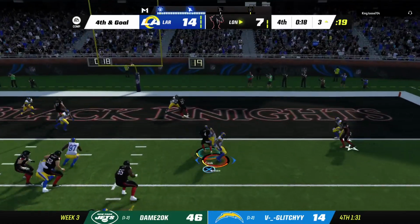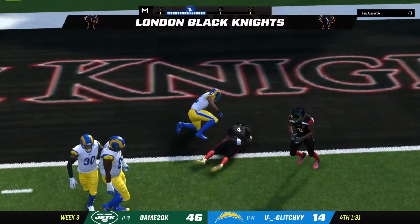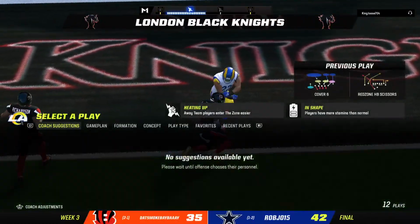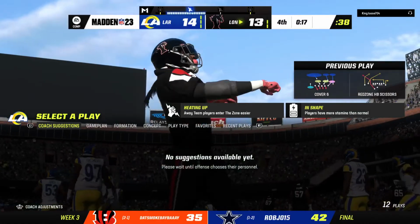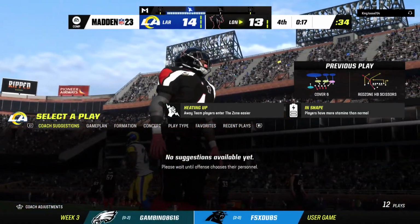As expected, they're going for it to keep the drive alive. And he is across and in for the score. And now they can tie the game in the final stages with an extra point. Or they can go for 2 and go for the win.